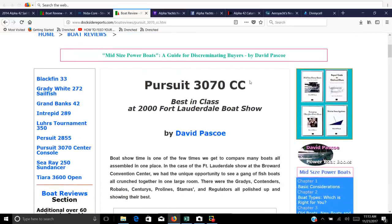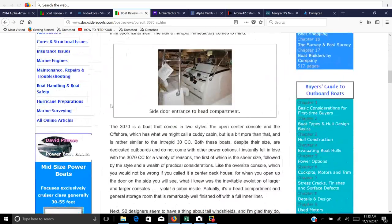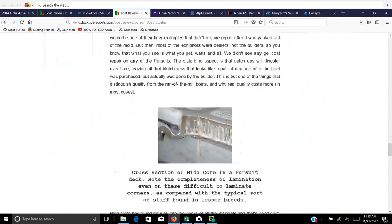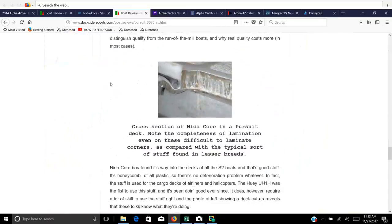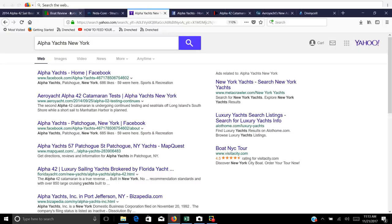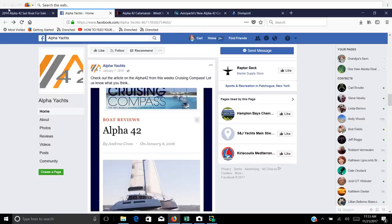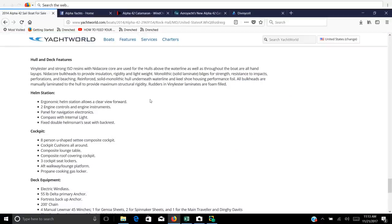This was about a Pursuit 3070 center cockpit boat that was at the 2000 Fort Lauderdale Boat Show. So what does that have to do with this Nidacor stuff? Well, you get down here, and here's where that picture was used. And you see a cross-section, and note the completeness of lamination, even on those difficult to laminate corners. And so I really like that solid design. Now, this picture was obviously not used on this specific boat, but that's the same material that they're using in the same application. So that should have that same design. And so that tells us a lot about Nidacor and how it was made. So that's interesting stuff to know.